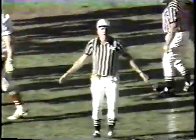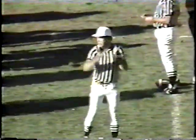It is your holding call, Kevin, and with 8:09 remaining in the ball game, ball placement back to the 45-yard line. It'll still be first down. A season that started with so much promise for Bobby Ross, and now he's staring at this beating at the hands of Clemson. It'll be his third loss of the year. First and 23.